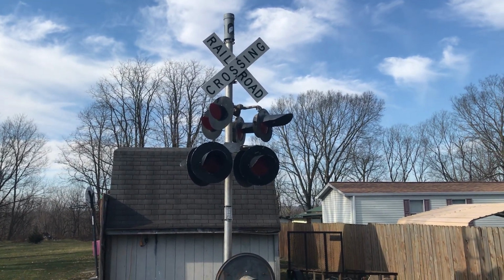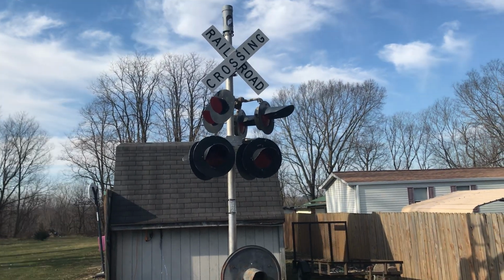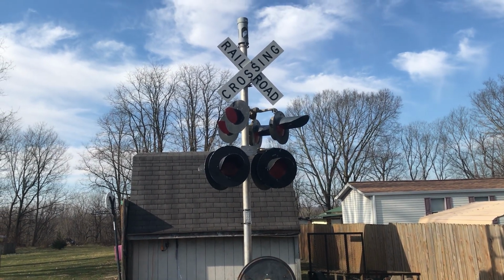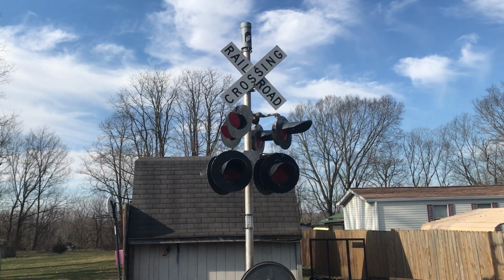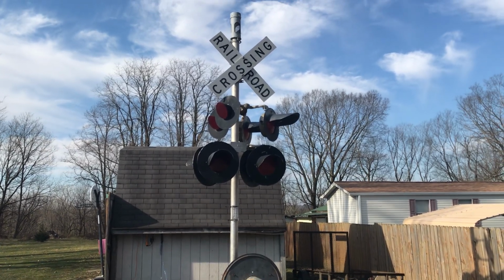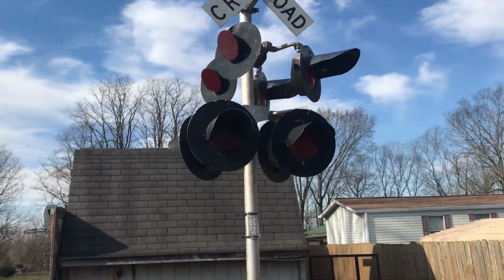Alright, here's a look at my backyard railroad crossing. I first started acquiring parts for this crossing back in, I think, 2019 or 2020. And then late last year, with some help from friends, I got the pole put up, and then lights and other things added. Here's a quick tour of it.